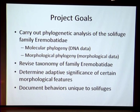What I'm going to talk about today is I'm going to show you this fresh off the press phylogeny that we've done using the molecular DNA data, and then I'll go over some of the morphological research we've done as well as some of the behavioral stuff.